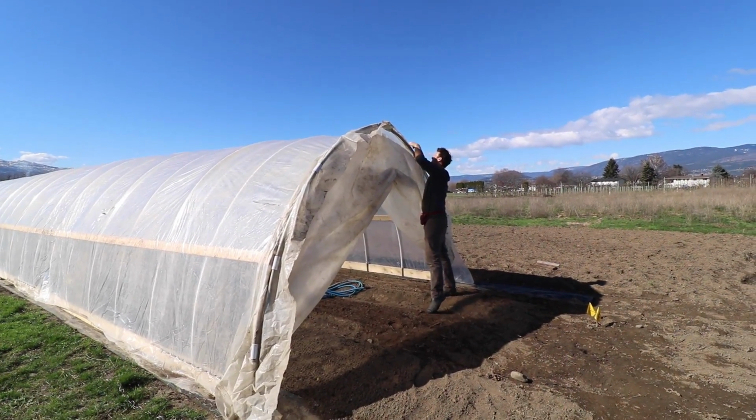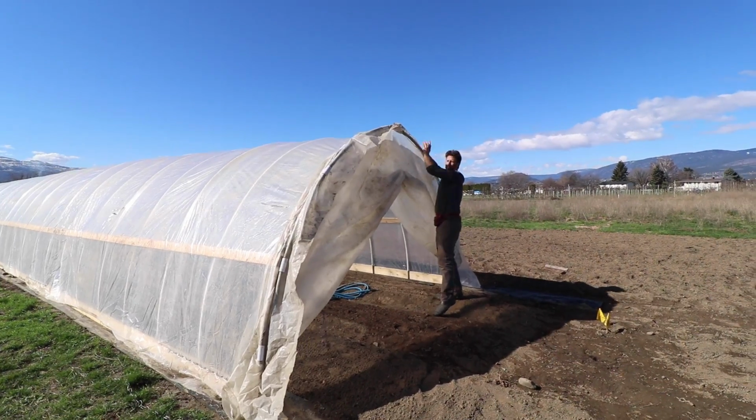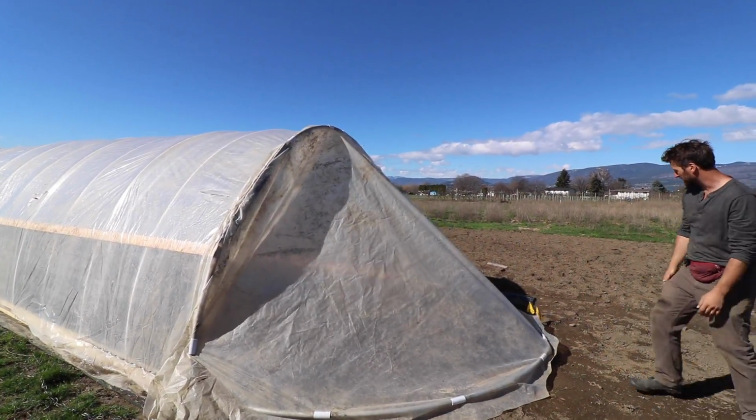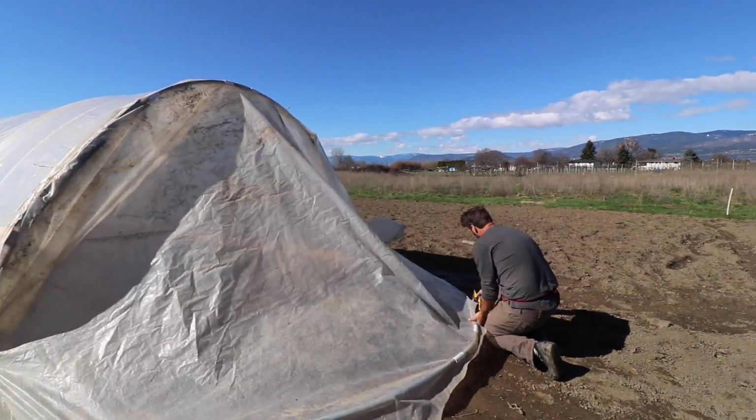But instead of an end wall, yeah, just bring that down. Yeah. And then I can just click into right there. Oh, there you go.